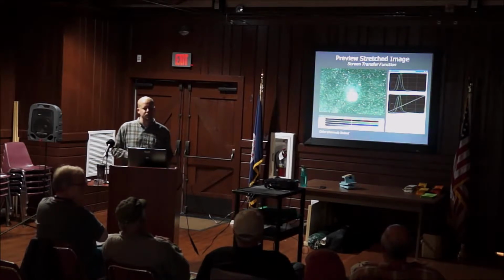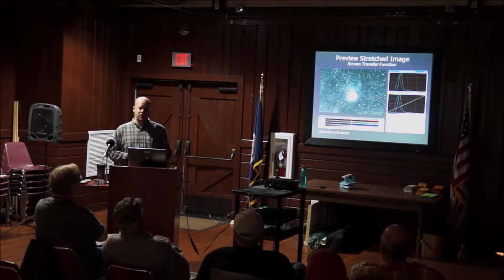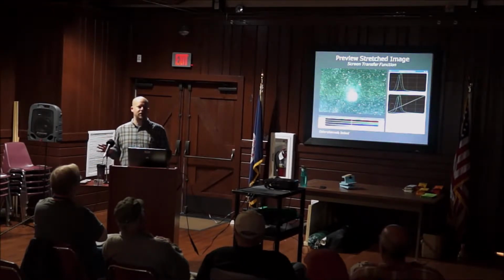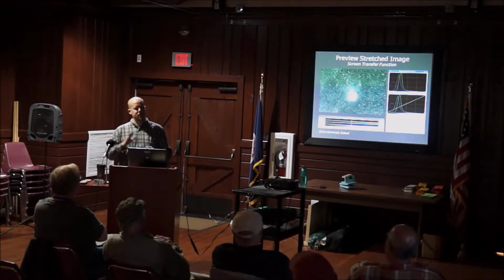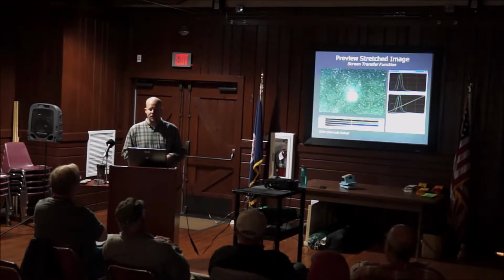Does PixInsight run at 32 bits? Very good question. It can make images up to 64-bit resolution. The general workflow most imagers follow, if you're on a DSLR, for instance, you get a 14-bit image depending on your camera. Everybody converts to 32-bit floating point, and you go from there. For a really high dynamic range image, like the Orion Nebula, you might want to go with 64 bits. Then you do your manipulation and save however you'd like. Yeah, very important.